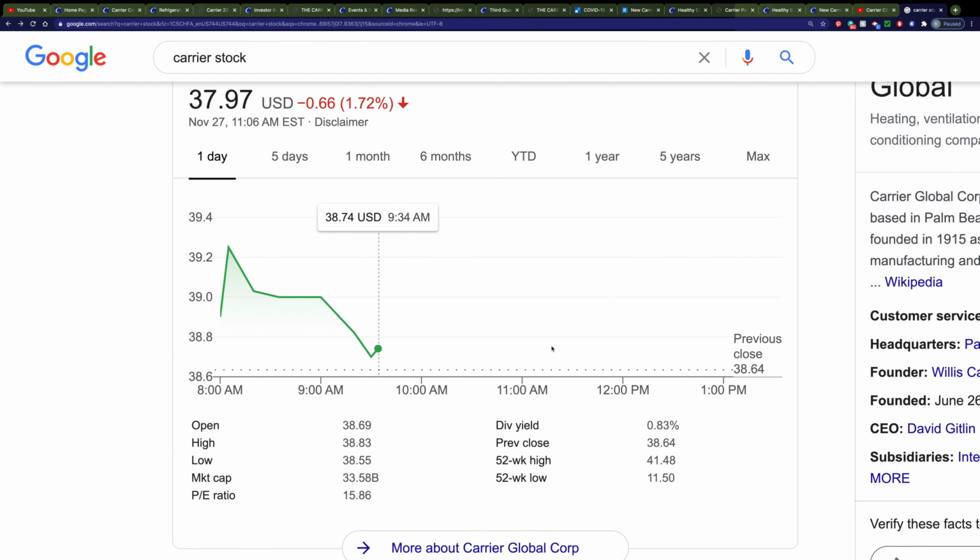Why else do I like Carrier? Well, two things. Their price to earnings ratio, you can see it's coming in right there just below 16. Certainly reasonable. Much more reasonable when compared to some of these other stocks that are coming in at much higher P/E ratios. And then they give a dividend. It's not a giant dividend. It's only 0.83%, but that's certainly much more than my high yield savings account is making right now.